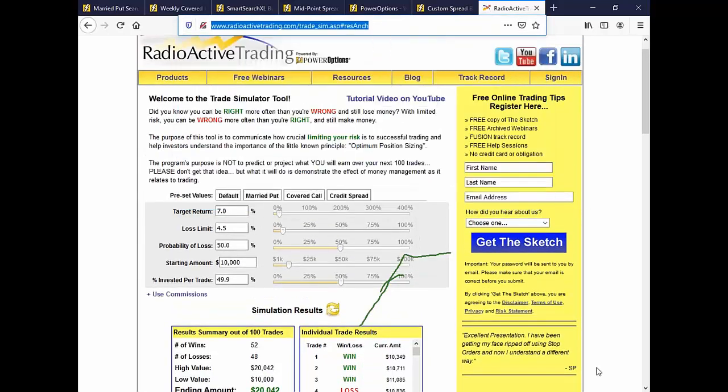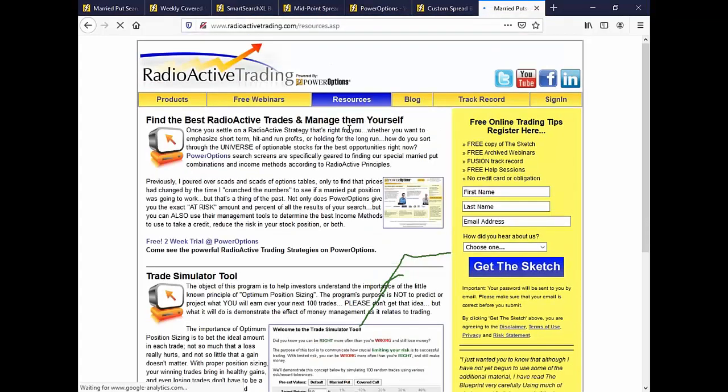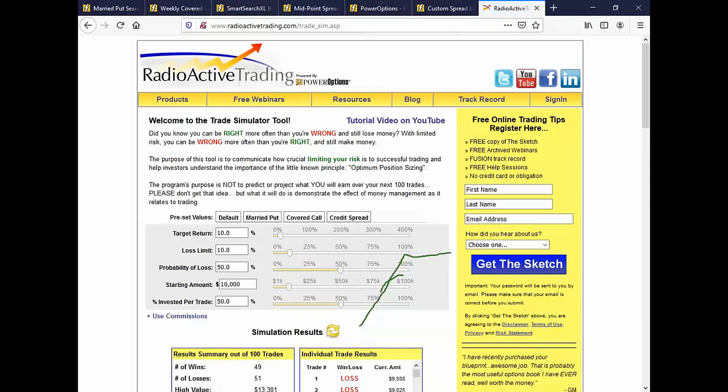You can go to RadioActiveTrading.com, and as you saw, just click on the Resources tab, and then click on the Trade Simulator tool. That's what I wanted to do there.